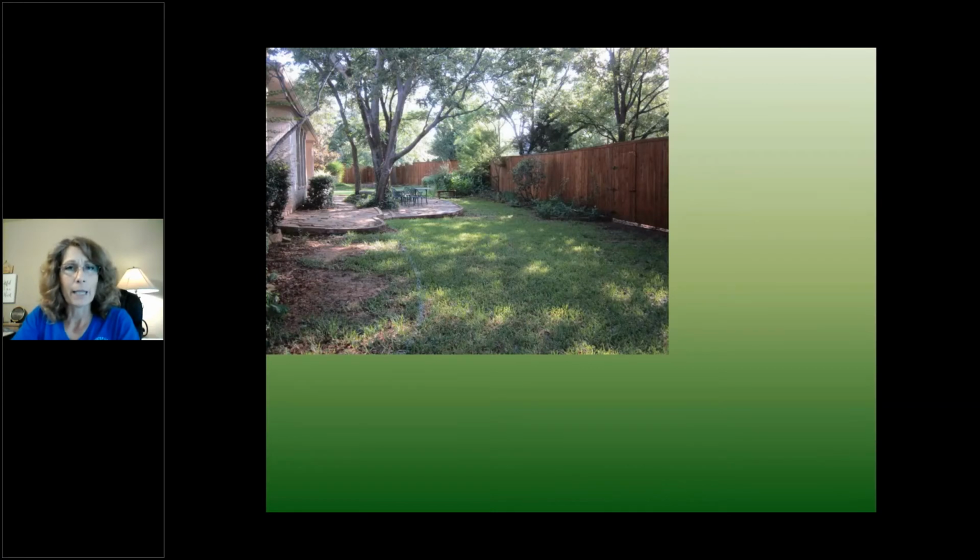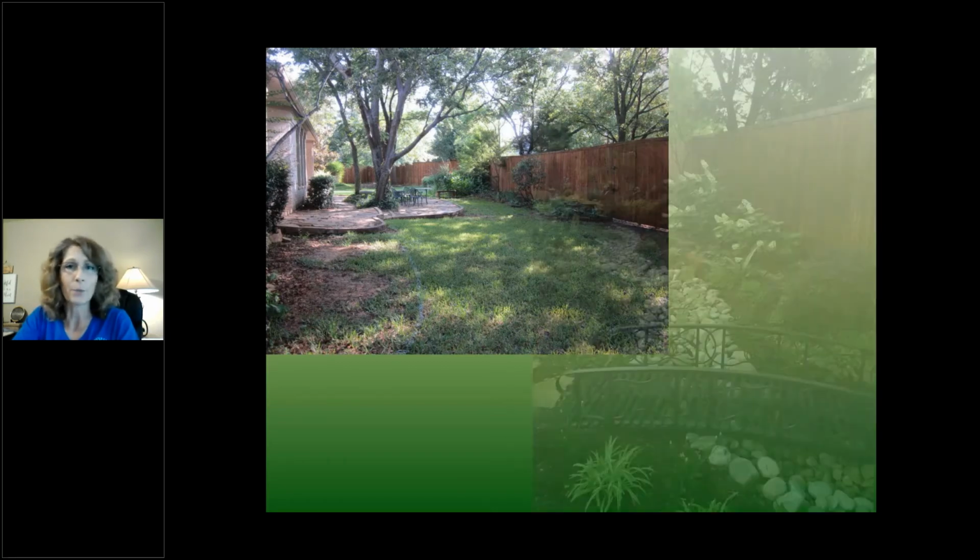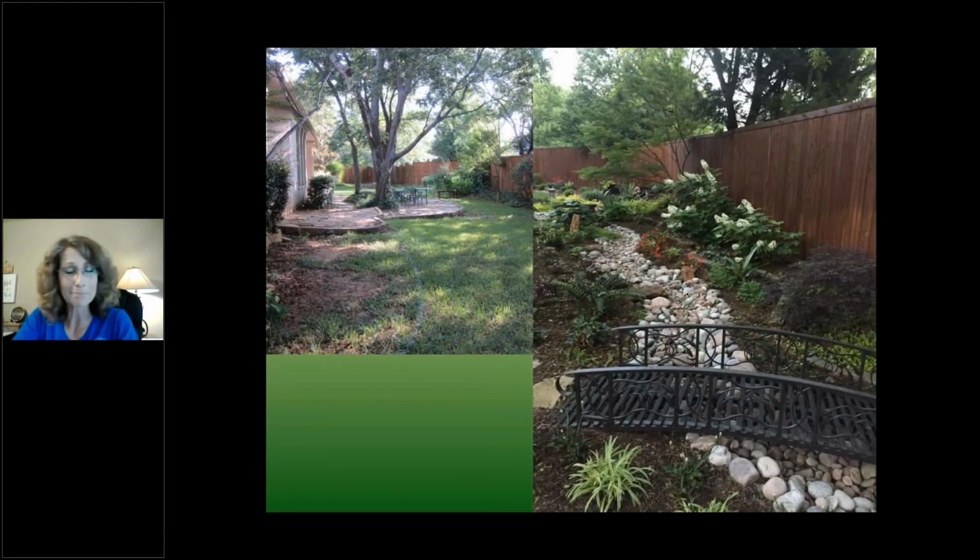All right, this is the client in Colleyville, and again, shady backyard, cannot grow grass very well, so we added, again, you guys are going to get sick of seeing creek beds, but water flows, and you're just going to have erosion, or you have to do underground pipes, and sometimes there's nowhere to take that water. And I prefer to use the creek beds because it slows down the speed of that water, and it allows it to absorb back into the ground.